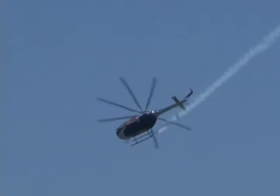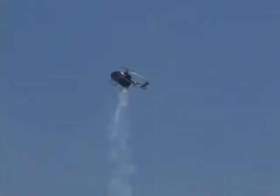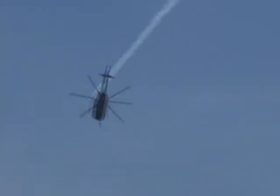The modifications enable him to actually do things that no other civilian helicopter in the world has ever been able to do. He can roll it, he can loop it, he can do a hammerhead like he's doing right now. He'll push the cyclic forward and head straight down toward the ground. Now watch him roll it a half a turn.